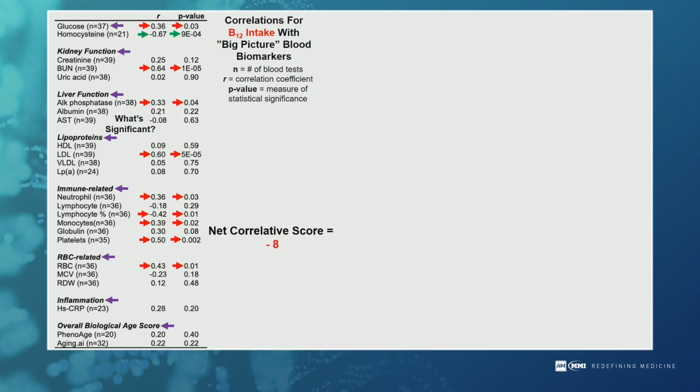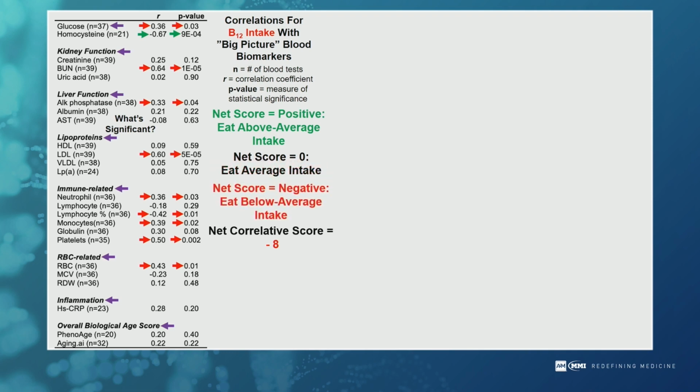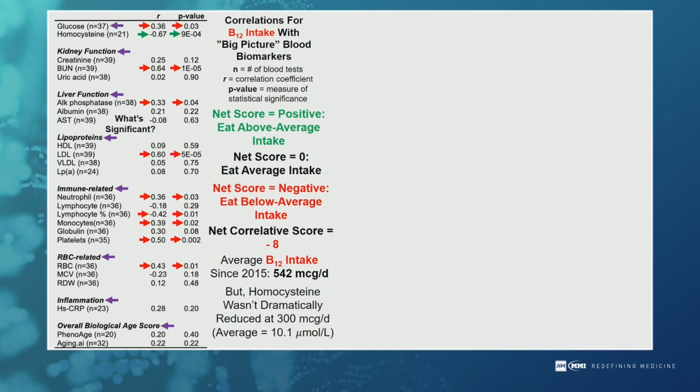So what does that mean? How do I decipher that? So if the net score is positive, I would eat above my average intake since 2015, for the data that I have since 2015. If the net score is 0, I aim for my average intake. And if, in this case, the net score is negative, I would eat below my average intake. So my average B12 intake since 2015 is 542 micrograms per day.